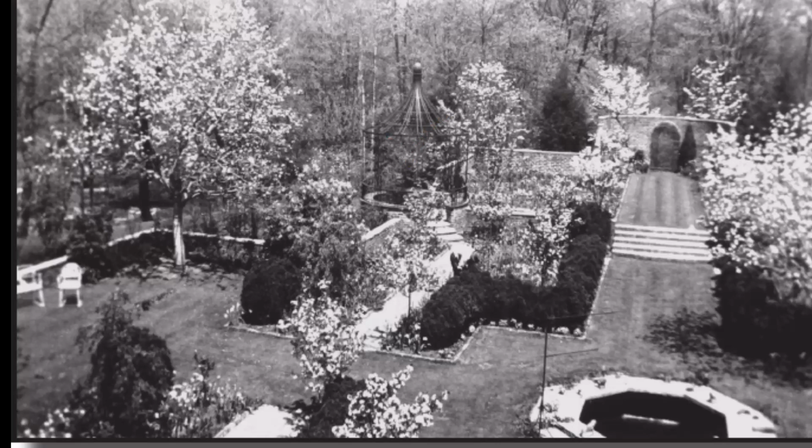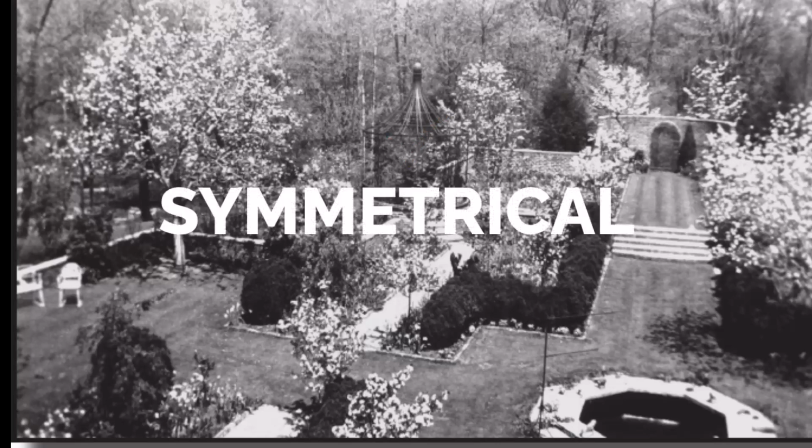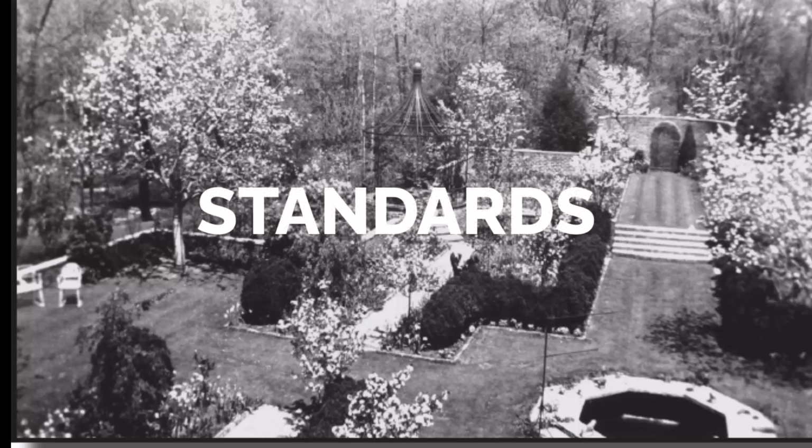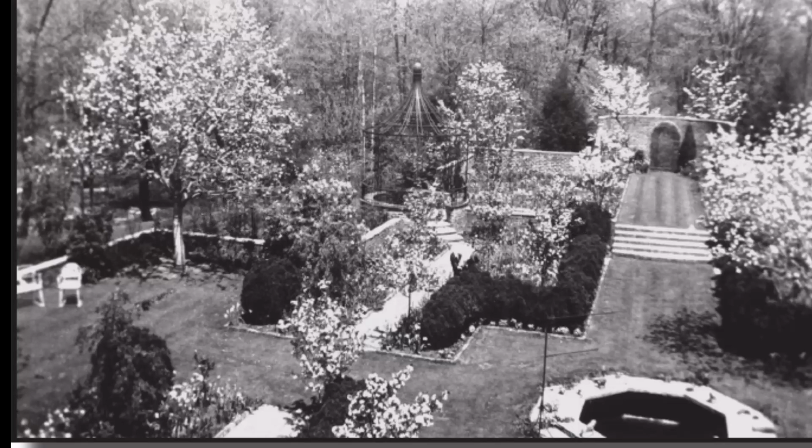Shipman's designs were typically symmetrical. You'll be able to see that in the actual design itself. I've got a copy of the plans that we'll look at in just a minute. And then you can see the straight lines, formal hedging, the use of shrubs and small trees. There were a lot of small standard-sized trees that were used to add to the vertical element of the garden. And it's just a lovely, beautiful garden.